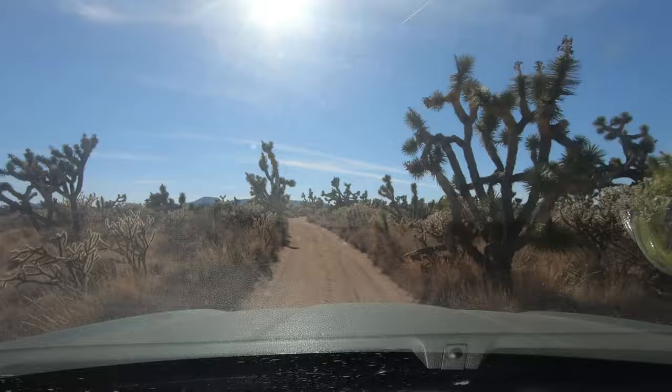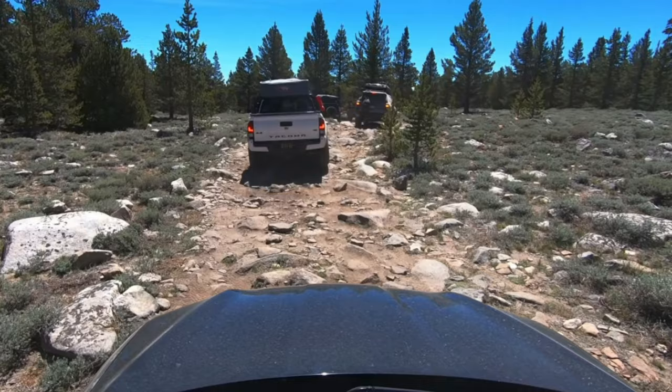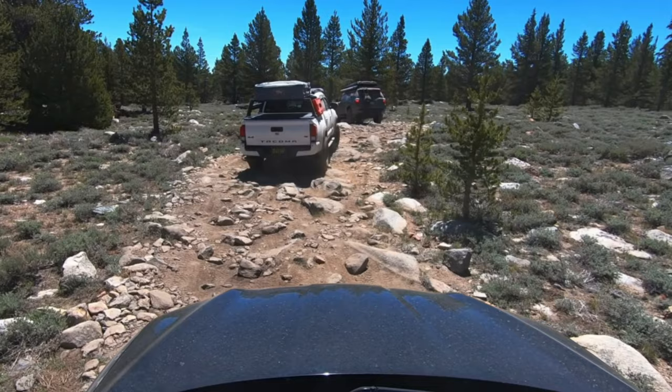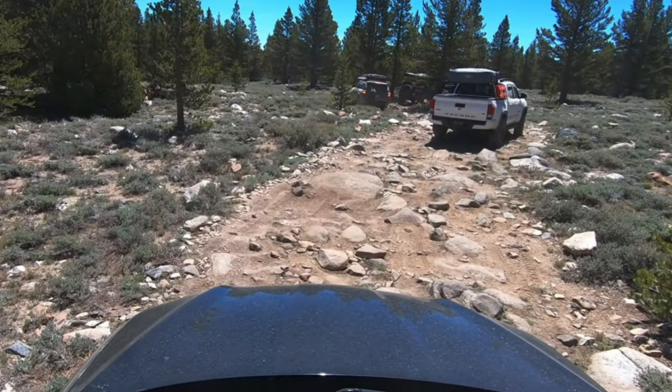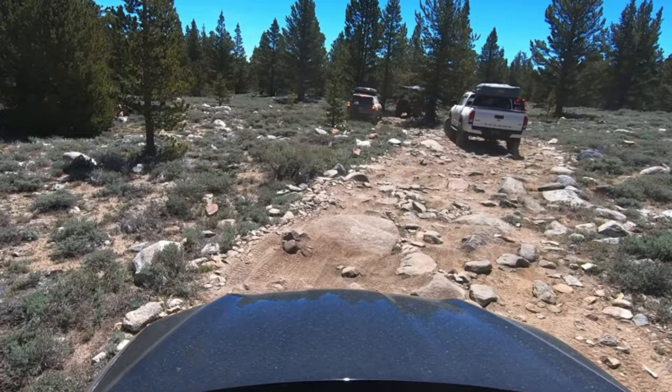And some of these trails might be a simple dirt road. Some of the other trails might be going up 6,000 feet to a 10,000 foot elevation through a rock garden, very rough terrain, and many vehicles might not be able to get to. I would say that some of this terrain would be exclusive to body-on-frame trucks.